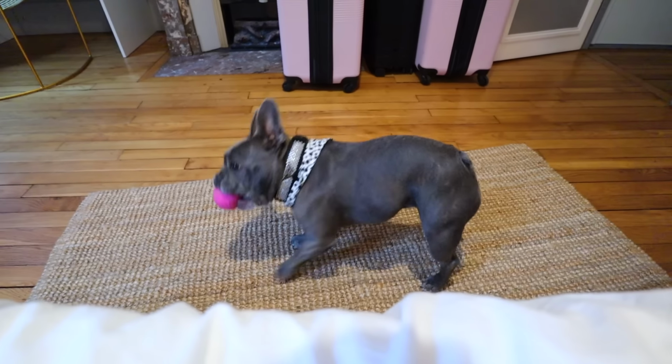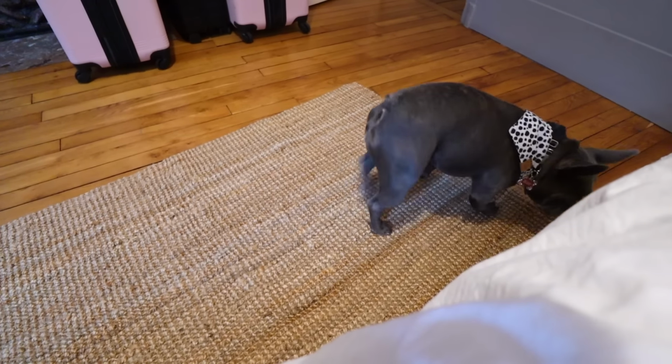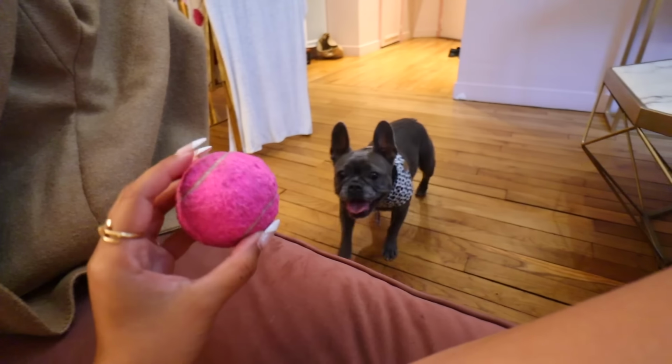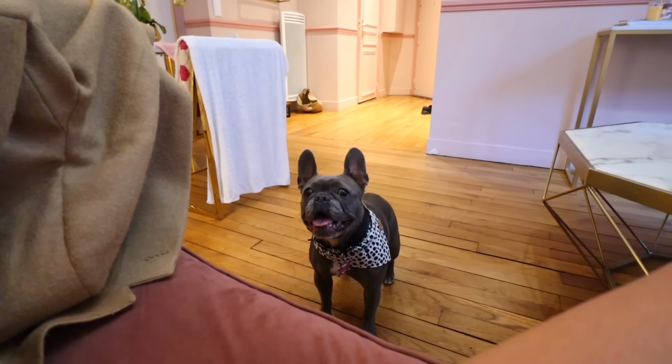Oh my goodness, someone likes the rug. Watch this. Someone loves the rug. You said, I got the toe grippers now. I can really get up here. Oh, someone has the zoomies. You want to throw it?